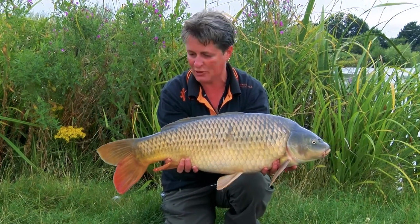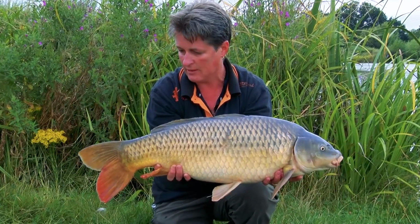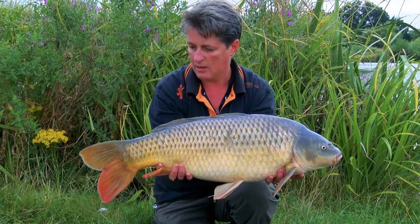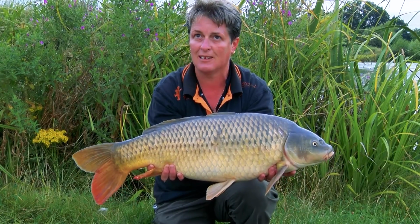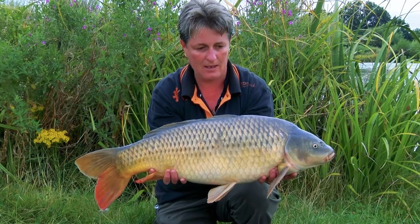Yeah, it's been a hard session and the weather's turned this morning. A little bit more overcast. This rod's been beeping for the last 20 minutes or so. And yeah, here it is. Nice little common. Over the moon.